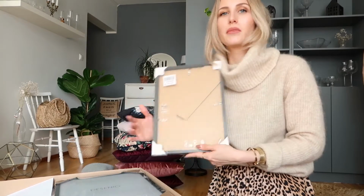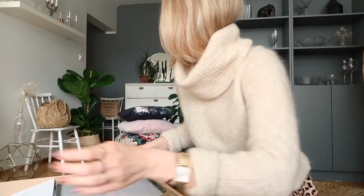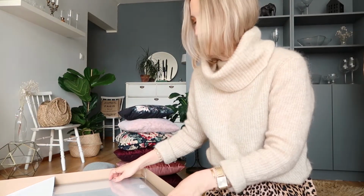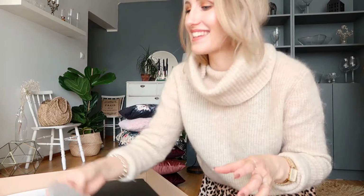Well, I'm into black frames right now, so I ordered a lot of them in different sizes. You will of course see where I put them later on. Actually, I have already put up one of the frames because I just couldn't wait. I was so excited.